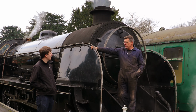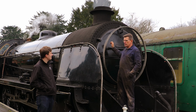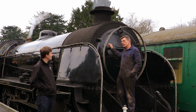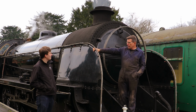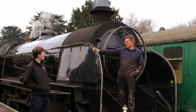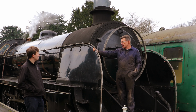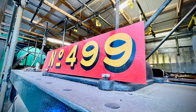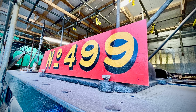We've got another engine, 499, which is approximately 6 months older than this one. This one was turned into traffic October 1920. The other one was April 1920. So they're both now just over 100 years old. 499 is the other one. We've been working on it for the past 8 years. But of course, once this one was fully back in traffic, we've totally switched our attention to that one. Probably a couple of years away, but she will run.